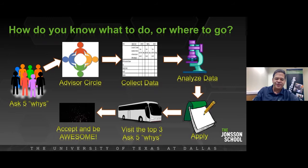And then finally, you want to make sure that you repeat this whole process, because as I said a little bit earlier, sometimes your situation, sometimes your priorities change. So maybe in your sophomore, your junior, your senior year, are you at the right place? Are you taking the right major? Now let's dive a little bit deeper into collecting the data.